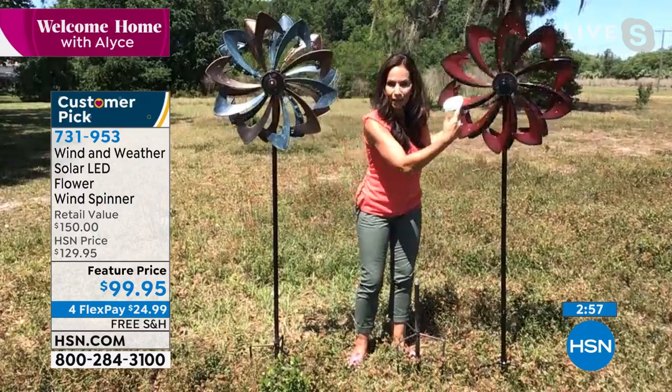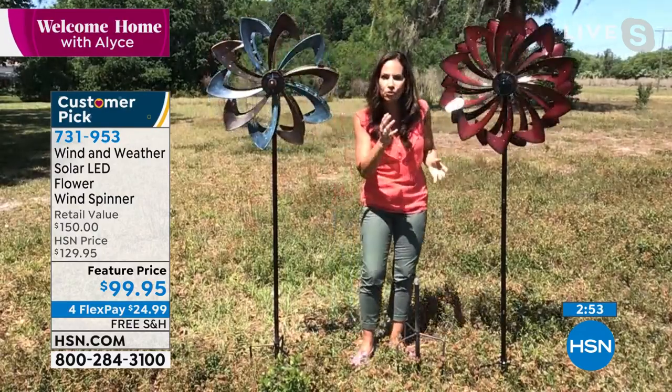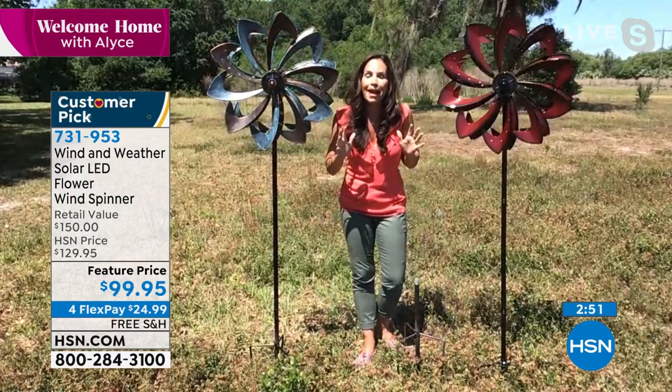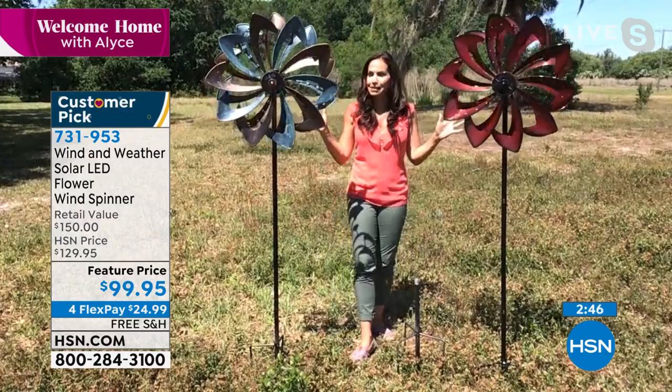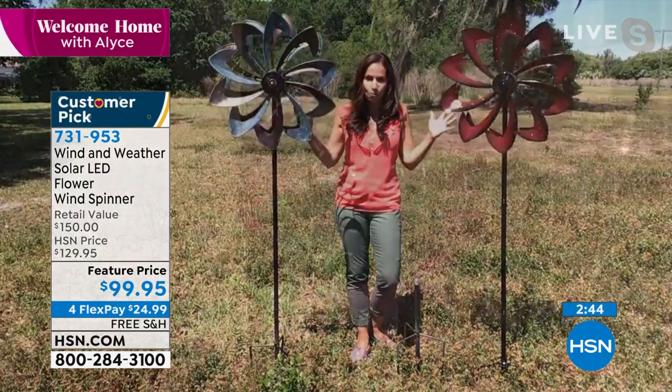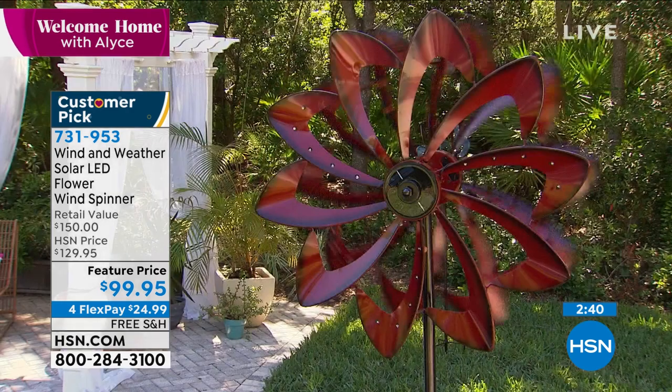And then within these pedals, Alyce, there's 32 LED lights. You almost can't see them during the day. They look like little rhinestones. But at night, you have a spinning light show. I mean, these things are amazing. You get a lot of bang for your buck with these spinners. There you go. You can see how the lights are on there.